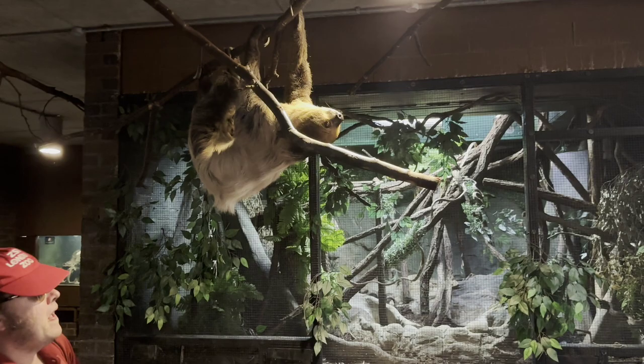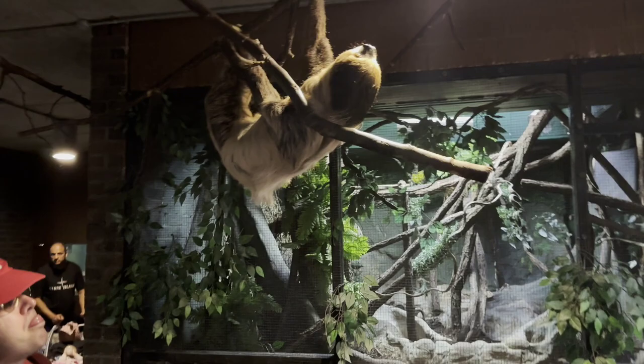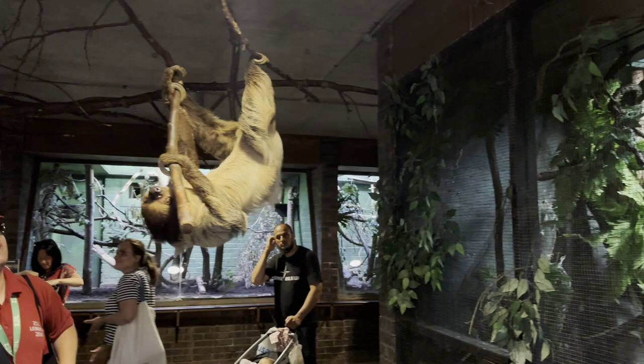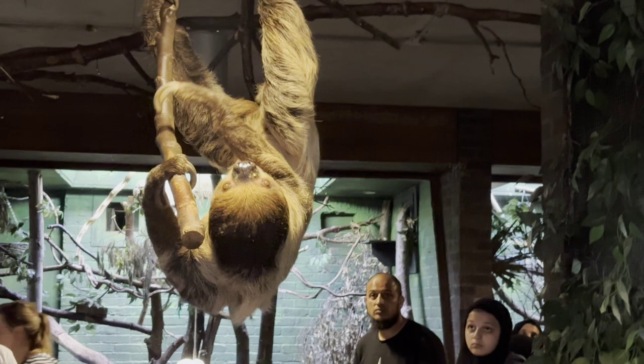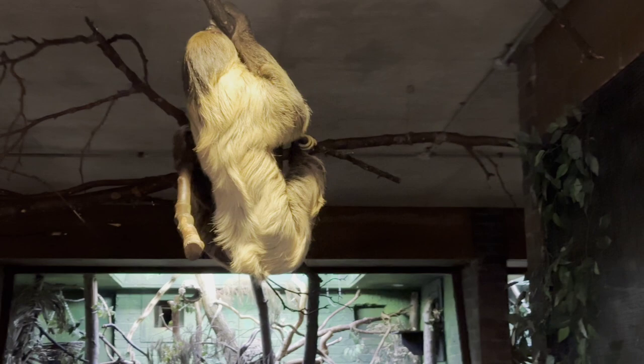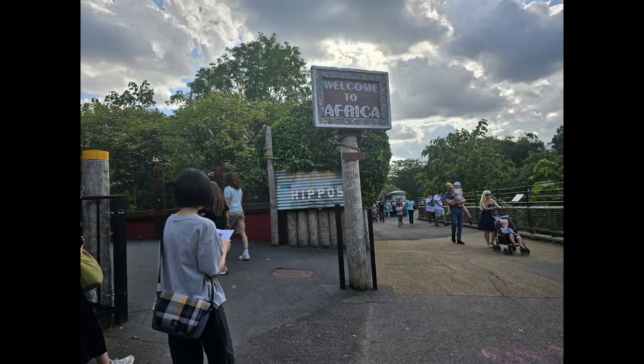They are known for being incredibly slow-moving, which is where their name comes from. Sloths spend most of their lives hanging upside down in trees, using their long claws to grasp branches tightly. This slow pace helps them conserve energy since their diet mainly consists of leaves, which aren't very nutritious. Sloths have a special stomach that helps them digest these tough leaves, and they only come down from the trees about once a week to use the bathroom.